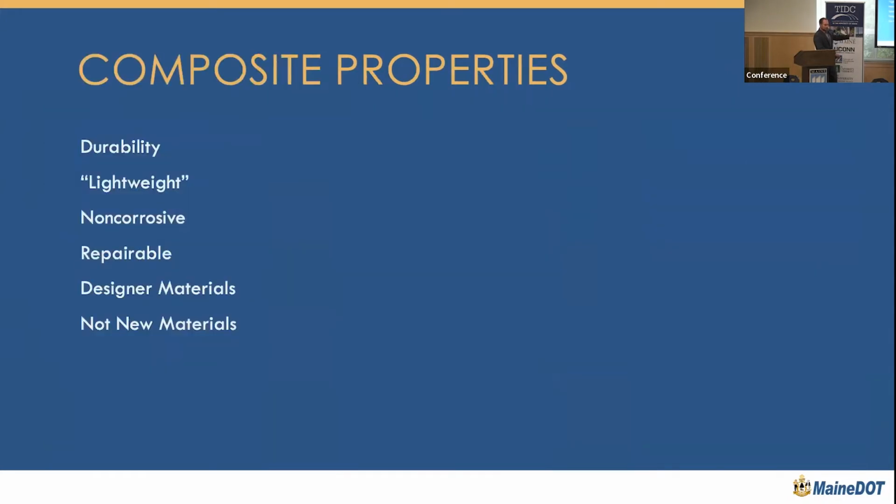So you've been hearing about all these. It's durable, it's lightweight, non-corrosive. Things that people didn't really get into. It's highly repairable. It's really no different than trying to repair your old canoe when you crash into a rock. It's a designer material. There are so many different types of fibers, resins, and cores that you can tailor exactly what your design needs for with the appropriate materials for your thing to minimize waste and put strength where it's needed.